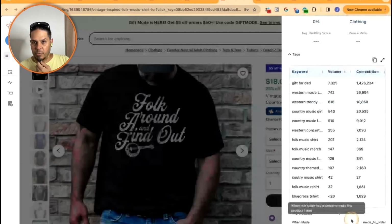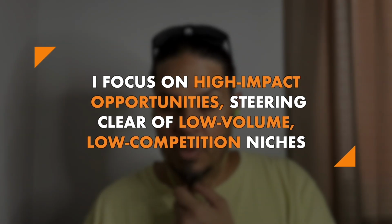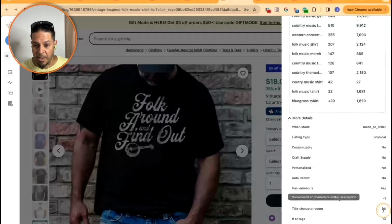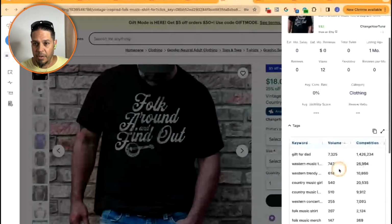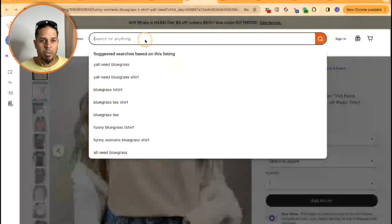This is where you can load it with some high power keywords, right? I never purposely look for low search volume with low competition, because that could be great. Well, as soon as your volume outranks your competition, definitely keep country music shirt in there. But what we're looking for, 88. Yeah, so you're barely using maybe 60% of your character count there. So definitely look around at some other shops that are killing it in your niche and see what they're doing, right? Let's see what we got here.